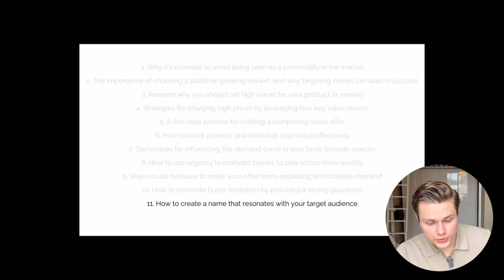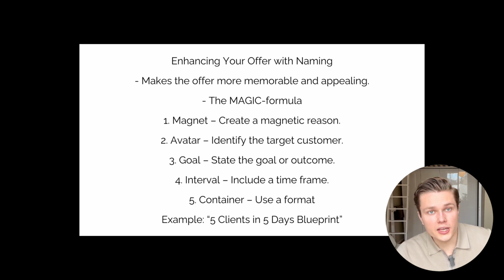And final point, point number 11, how to create a name that resonates with your target audience. So enhancing your offer with naming makes the offer more memorable and appealing. Hormozi uses the MAGIC formula, so MAGIC standing for magnet, avatar, goal, interval, container.